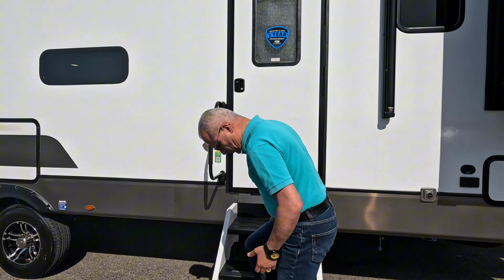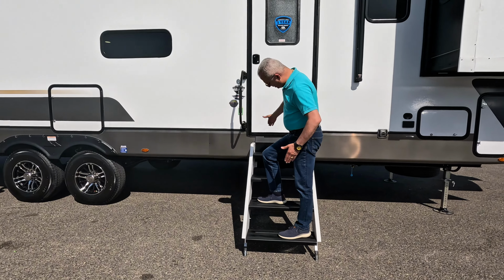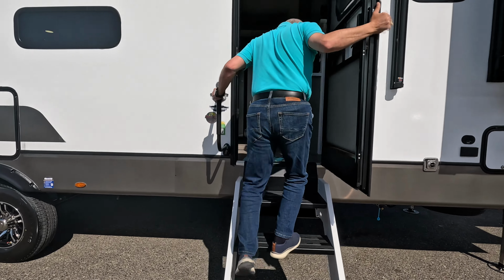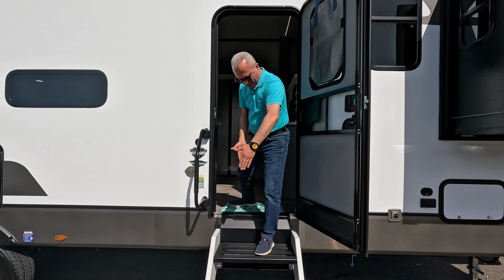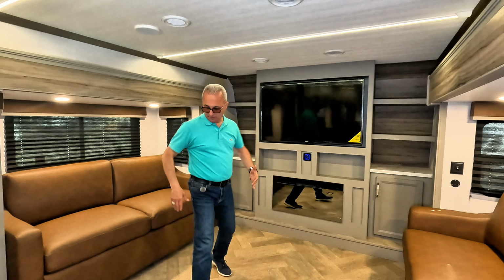First, it's right here. Look how deep this slide, how deep the step, and there are 4 steps to get in. Easy to get in, easy to get out, and deeper. Especially when you walk from the door, you have a big spot here to step to, so you don't have to fall. Some of them give you a short step, but the Sprinter gives you a big one. The beauty about this unit, look how roomy it is.